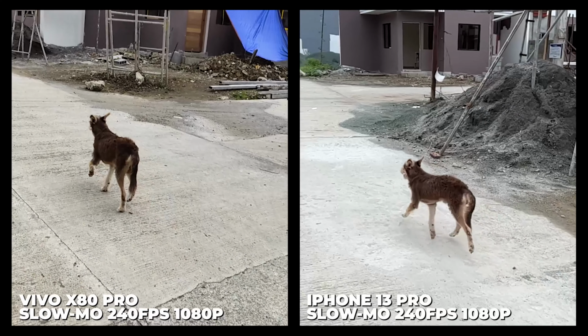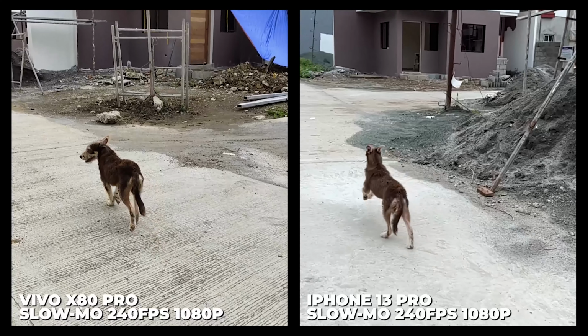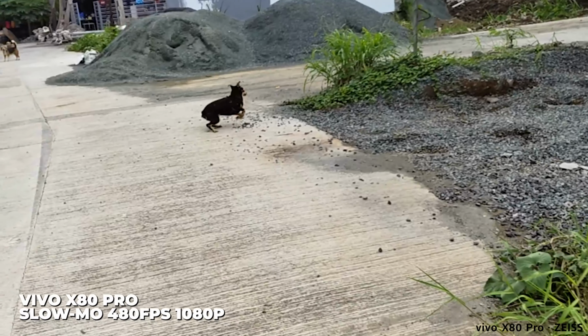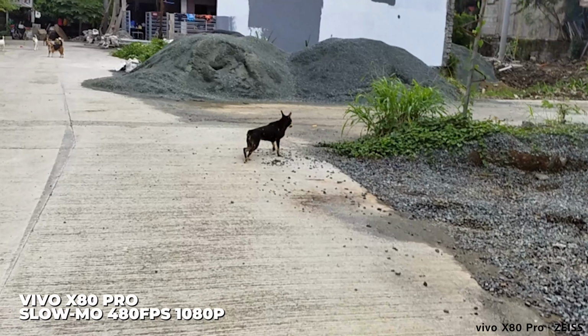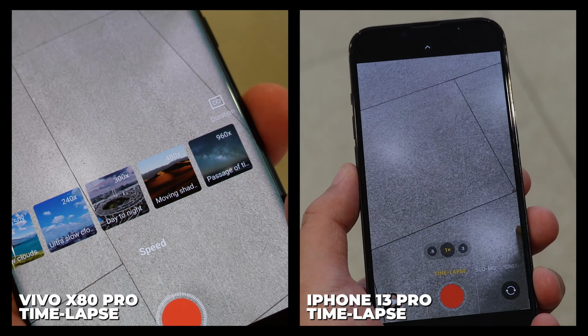The two also have slow-mo functions. Apple can do HD slow-mos at 240fps, while Vivo can do the same frame rates at 1080p. It even has up to 480fps at 720p when needed. Then, the two also have a time-lapse function. For Vivo, the speed is even adjustable.